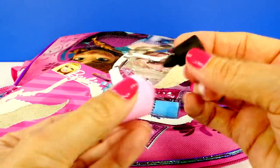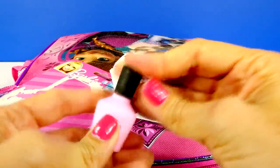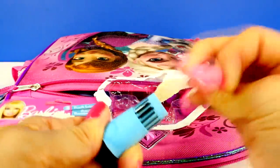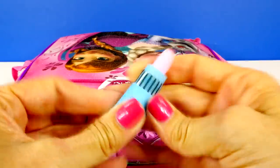So we could open this up and pretend to paint our nails. And then when we get tired of that, we could do some erasing on a piece of paper. All right, that one's cute. I get it now, the whole puzzle thing. And this is lipstick, so that probably pops off. Yep. Oh, these are actually really cute, aren't they? And then what's the last one here?